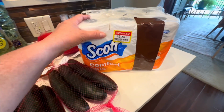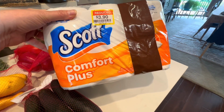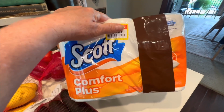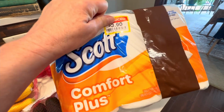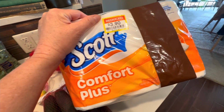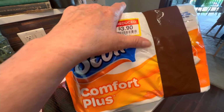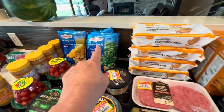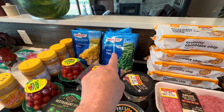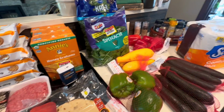And I got a bag of toilet tissue for $3.90. Now, the thing about this is this toilet tissue, it's normally $5.99. But this week, it's actually one of their weekly deals for $3.99 each, buy up to 5. So it's only 9 cents less than the sale price. But I figured 9 cents is 9 cents, and that makes up for the money I lost by not buying my vegetables at Aldi's. And I got one more thing.